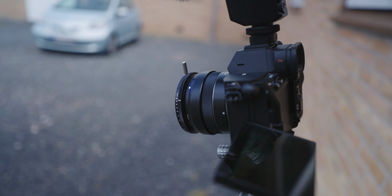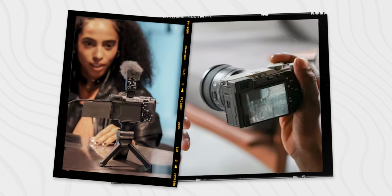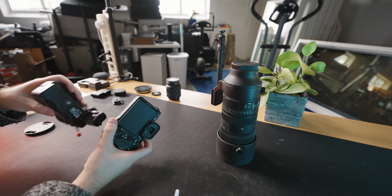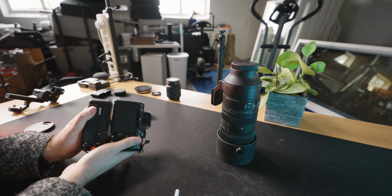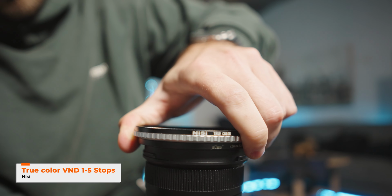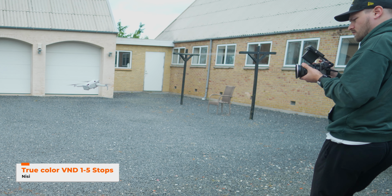The camera is probably obsolete to the Sony a7C Mark II by now, but 3 years ago when I bought it, it was great and it still holds up quite great, so I'm not getting rid of it anytime soon. The ND filter I use is this NiSi True Color Variable ND filter that has 1 to 5 stops.